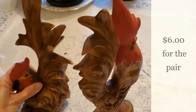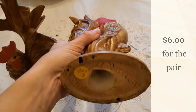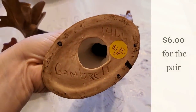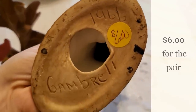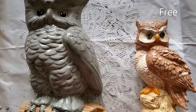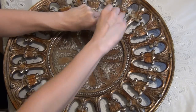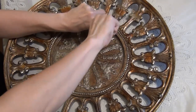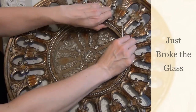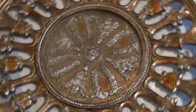These vintage ceramic roosters are from 1966, and they will be getting a refresh as well. And so are these two owls that were free from my sister. Now, for all of these thrift store makeovers, I'm going to be using the same painting technique, which is basically lots of layering. I am always drawn to texture and that old world patina found in European decor, especially French country.